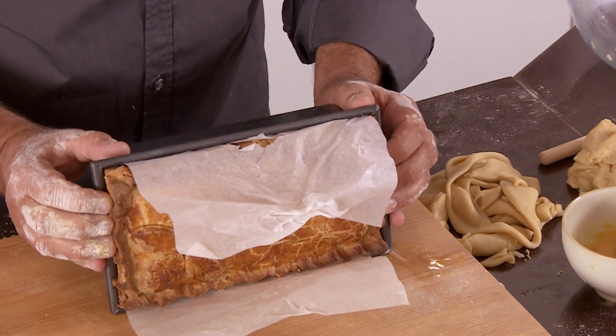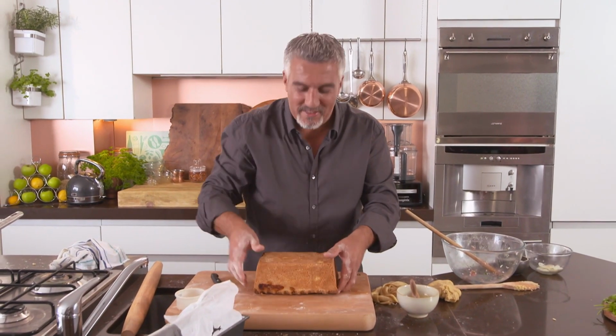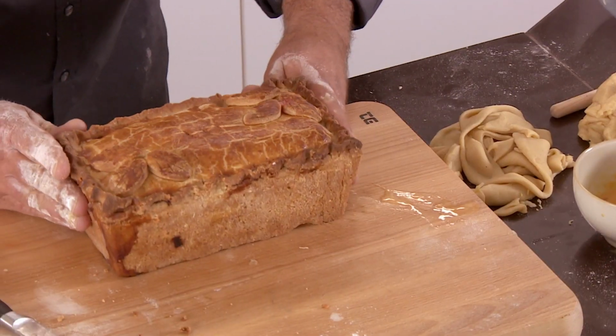I'm going to hold that. There you go. Look how solid this is. This is the beauty of hot water crust pastry. And there you have it.